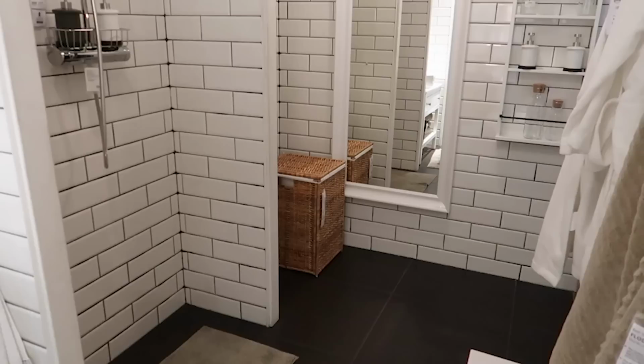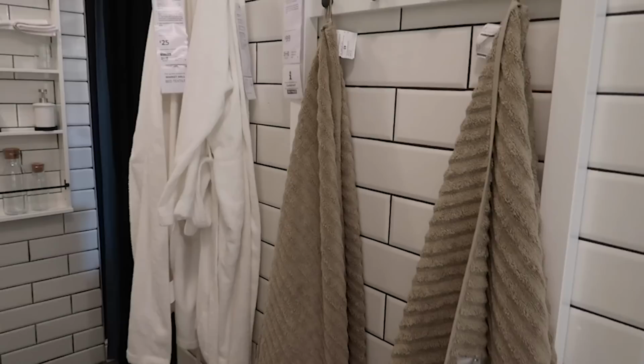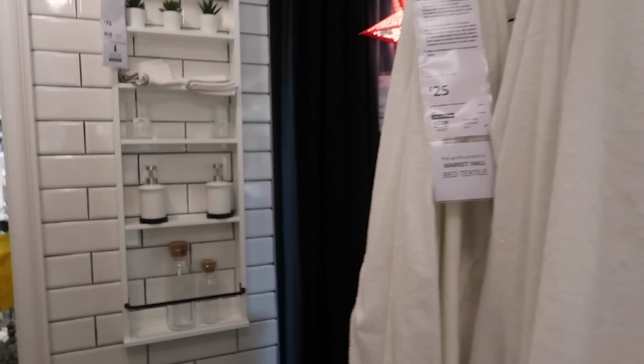I love the tiles they've used in this bathroom, and also just how they've designed it. I didn't know they sold bathrobes. £25. Little open shelves there. Yeah, I love these tiles.